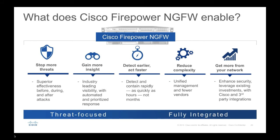Pretty self-explanatory, right? Number four, reduce the complexity. When we talk about unified management and automation of many of the routine security tasks, ultimately what we're trying to do is save you time, save you effort, and improve your ability and your responsiveness to the dynamic threat landscape while improving your agility. And then finally, we're going to allow you to get more from your network. As I mentioned, network integration is a key tenet of what we bring to the table at Cisco, and that's really important. As you know, we're by far the leading networking vendor in the industry, so there's a tremendous amount of value that we can unlock for our customers if we do that and do that well.